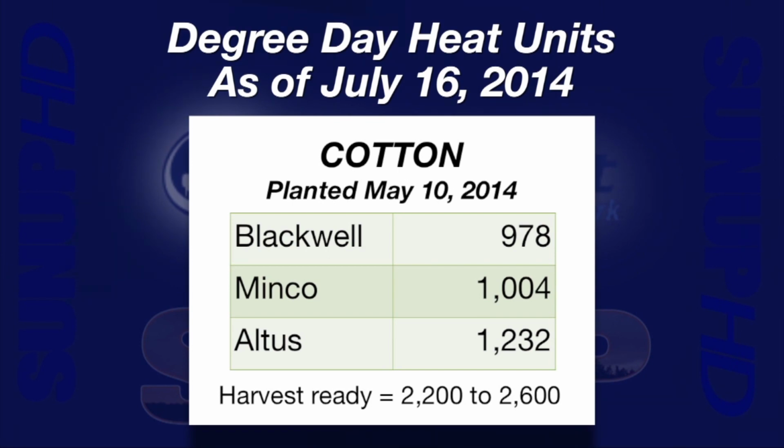Blackwell was at 978, Minco 1,004, Altus 1,232. Depending on the variety, cotton is ready to harvest between 2,200 and 2,600 heat units. So Altus cotton was a little over halfway to harvest. Minco and Blackwell were under the halfway mark.